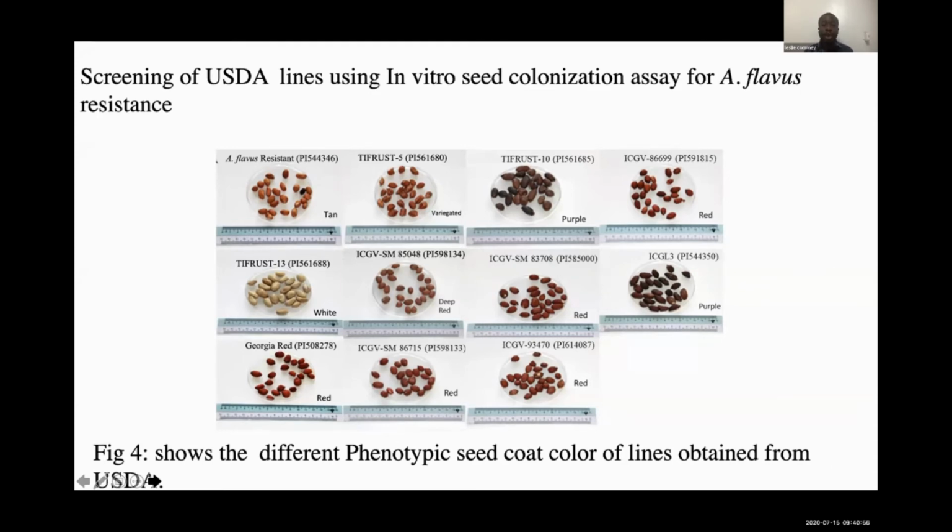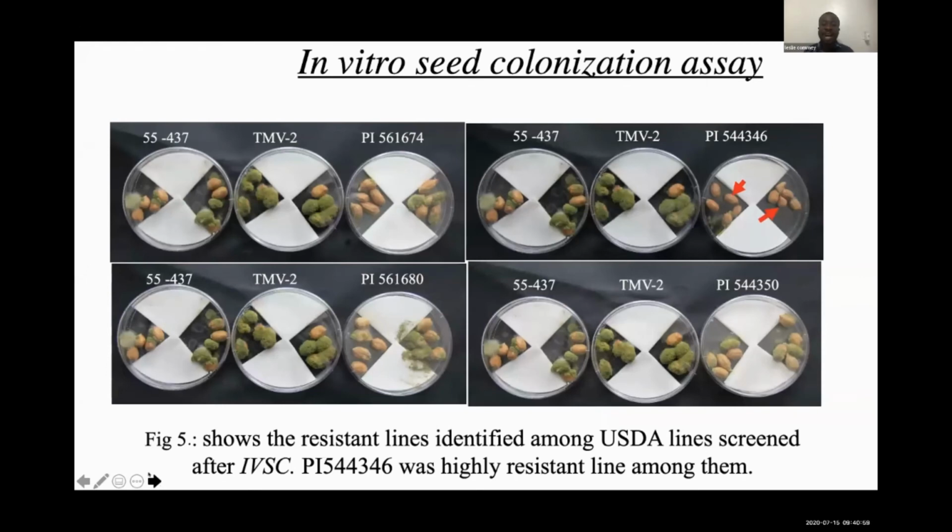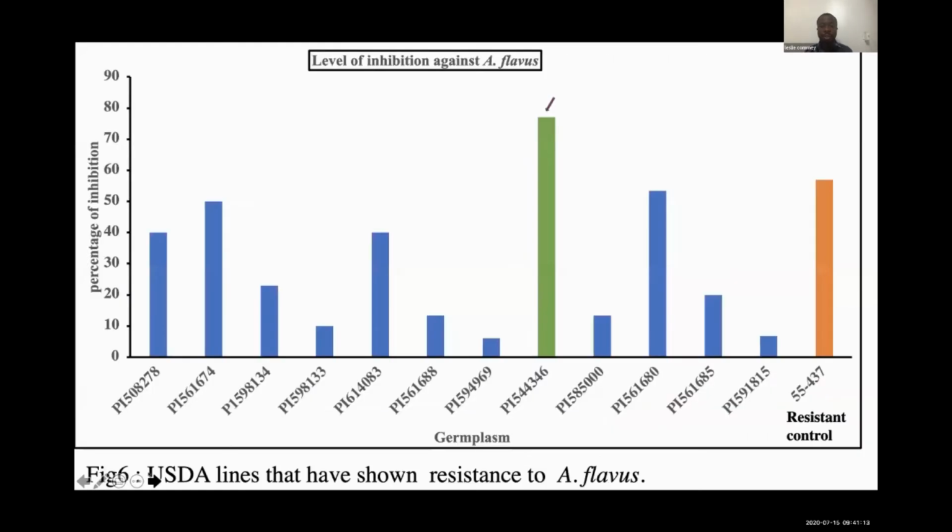seed colonization. What we realized was that among all our lines, PI 544346 showed greater resistance than even the known resistant line, 55437. This was a very interesting result. So we compared the 11 samples we obtained. We realized that although PI 561680 and PI 561674 were a little below the known resistance, we took these and PI 544346, and we are currently growing them under drought conditions and will also use them in our next steps.